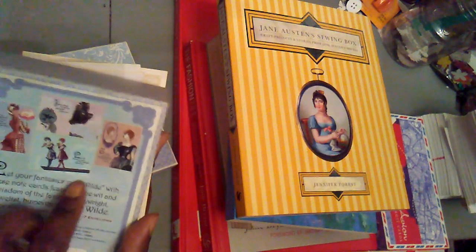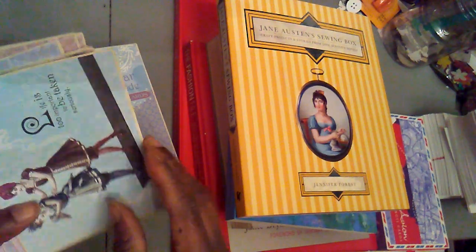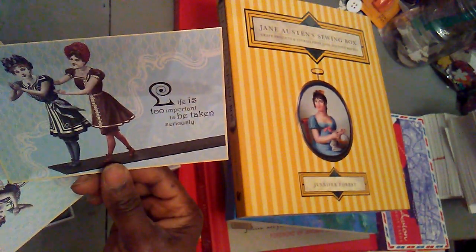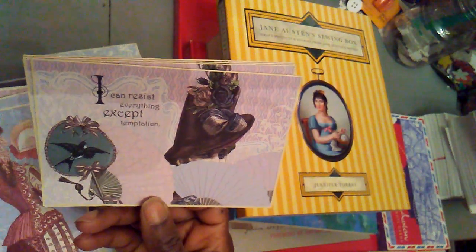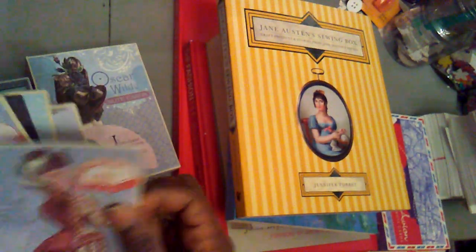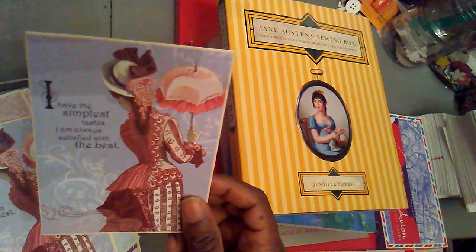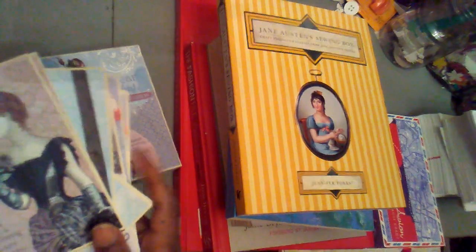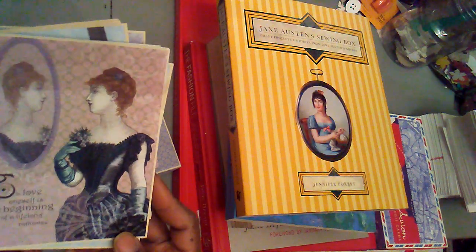This is the Oscar Wilde card. And I believe there are four sets. So this one says, life is too important to be taken seriously. This one says, I can resist everything except temptation. This one says, I have the simplest of tastes. I'm always satisfied with the best. And the last one says, to love oneself is the beginning of a lifelong romance.